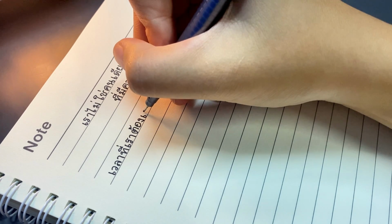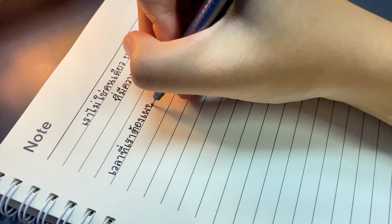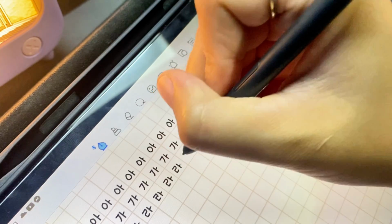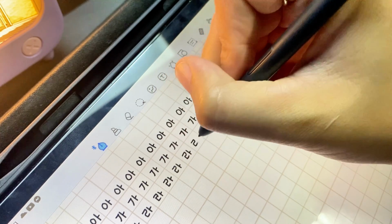So, these are my top productivity hacks for language learning. I hope you found them helpful and that you'll try incorporating some into your study routine. Remember, consistency is key and small changes can lead to big results over time.